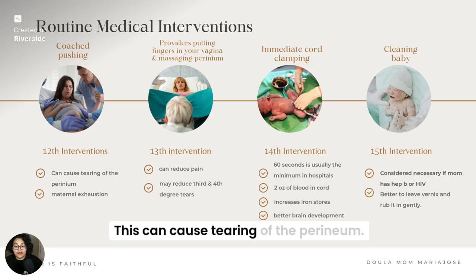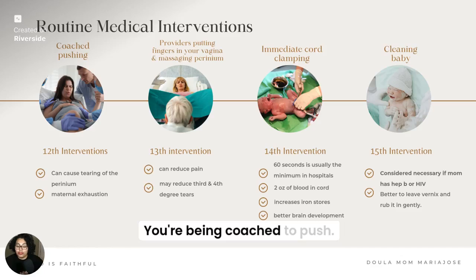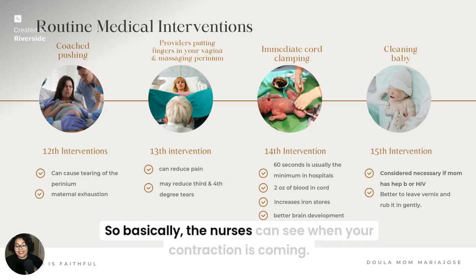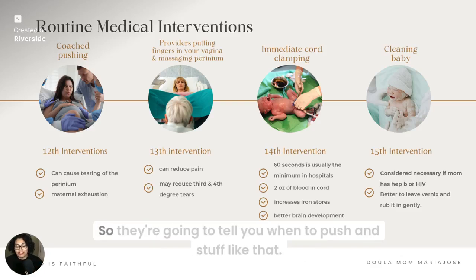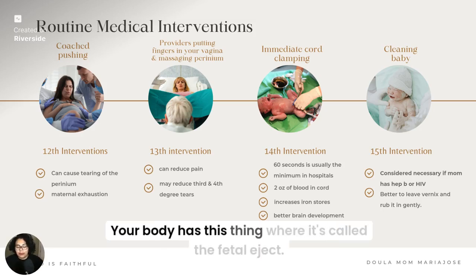This can cause tearing of the perineum, and this can cause maternal exhaustion because you are not instinctively pushing, you're being coached to push. So basically the nurses can see when your contraction is coming, so they're going to tell you when to push and stuff like that. And it's just not instinctual. Your body has this thing called the fetal ejection reflex.